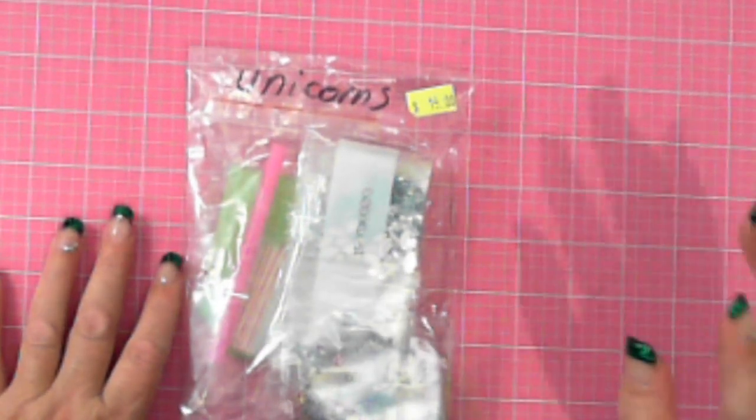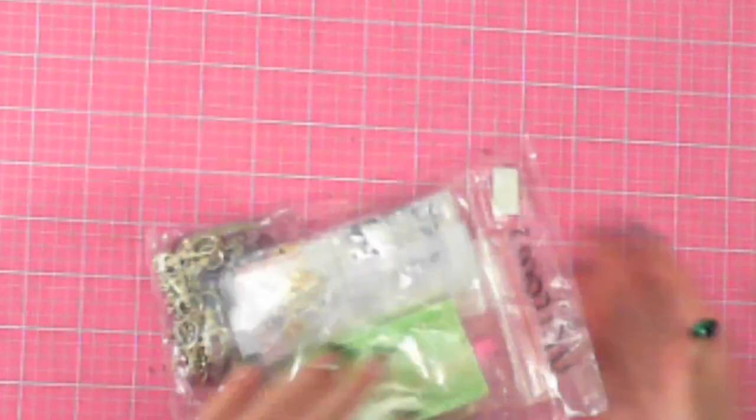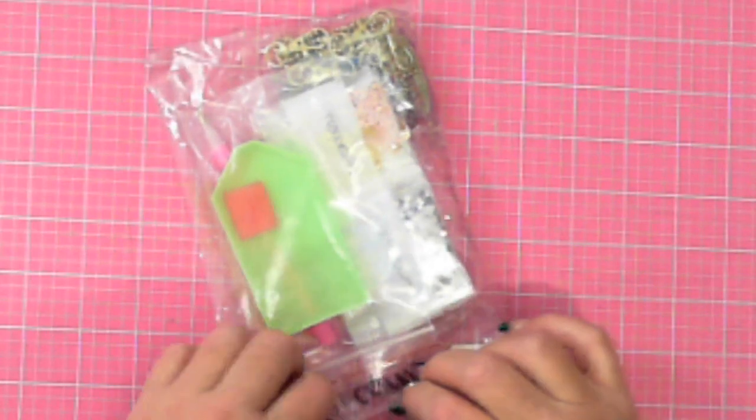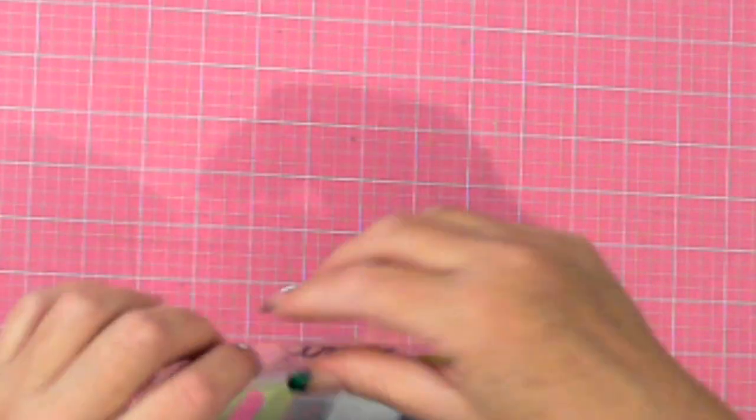So I'm going to go through them and check them off, but in that time I'm also going to have a chat about what I've done while I've been on break, and a couple of interesting things that have happened. So let's pretend it's Christmas. I don't know if you can hear the rustling or not. We will open up the unicorn keyring and let's see what we've got in there.